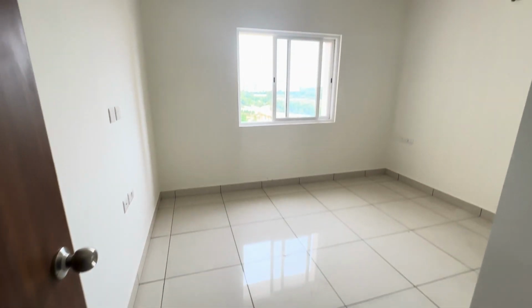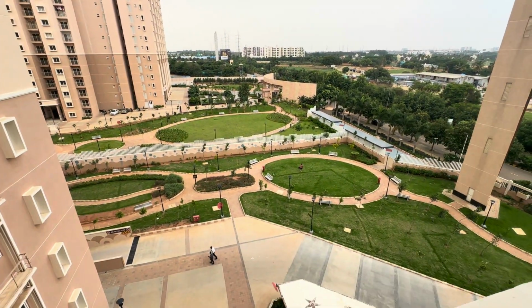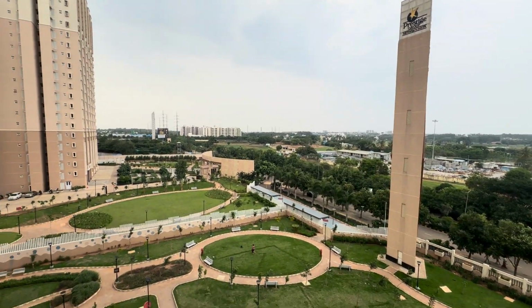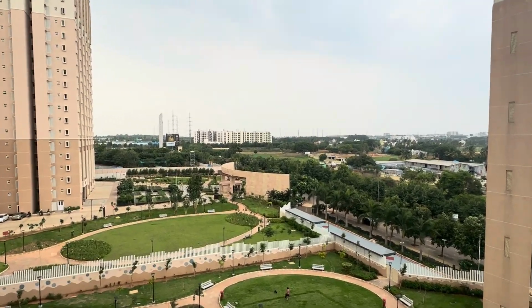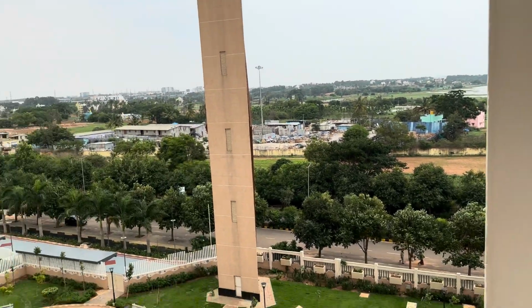This will be the third bedroom. Again you have same view of children's playing area, some sitting arrangement, Prestige clock tower and a beautiful sky view. Even there is lake over there. Wardrobe with locks.